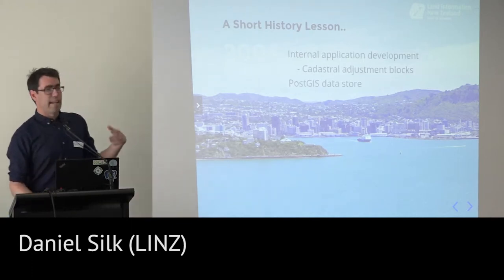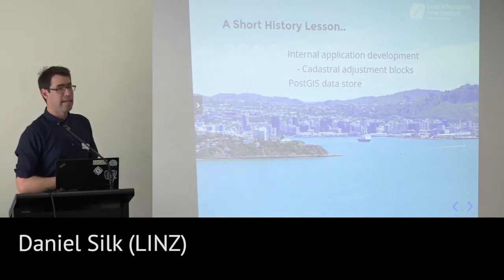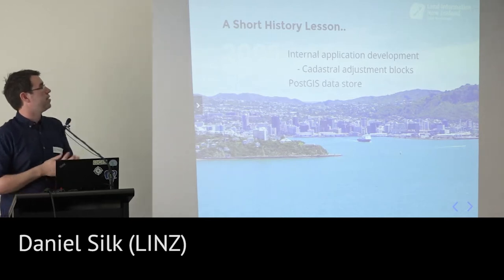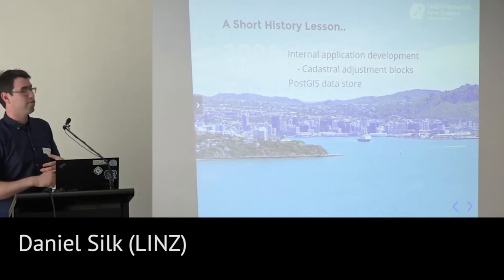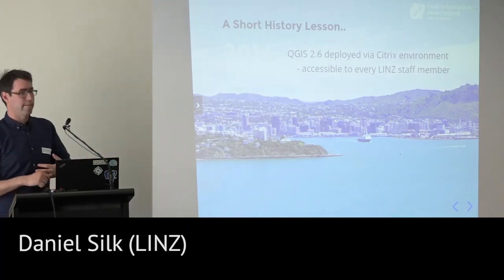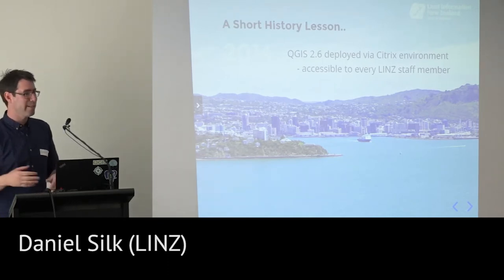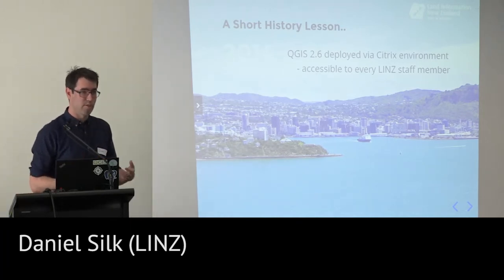If we move on to 2008, a PostGIS data store was set up within LINZ, so we had the hydrographic, topographic, addressing data in there, and there were more QGIS users hooking into that. And the first internal application was developed, so something was built to work with cadastral adjustment blocks. Moving on to 2014, QGIS 2.6 was deployed via Citrix environment. Because there are no licensing fees, we can deploy to 600 people, and everyone can have access to QGIS if they need to use it.